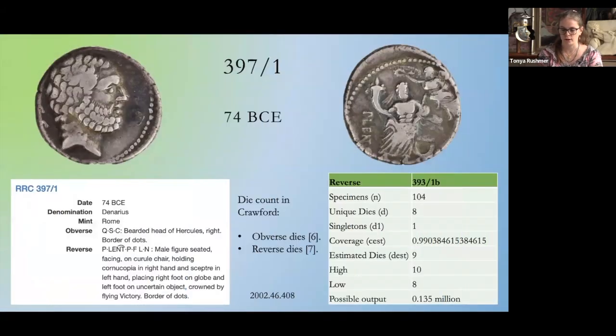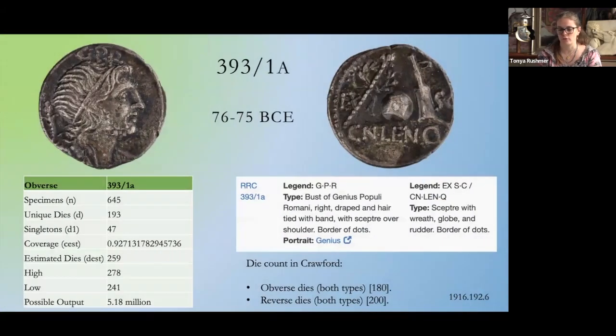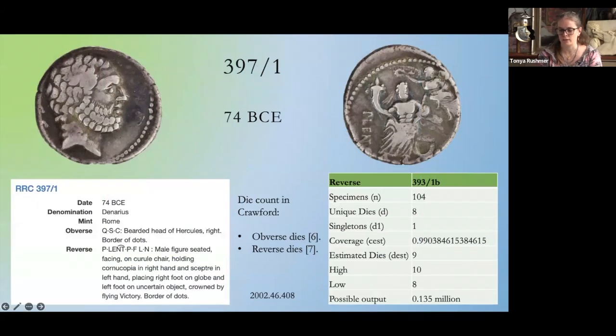The second one that is similar there is a fair bit smaller, but the two coins seem to be reasonably connected, because we assume this is also the Genius of the Populus Romanus being crowned by victory there. Interestingly, the issuer of this coin is definitely related to one of the quaestors that was sent off to Cyrene to take up the bequest there. So there's a tie-in with the family as well.